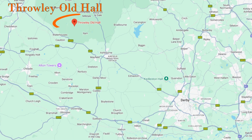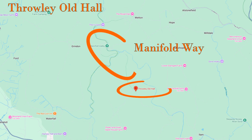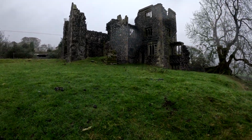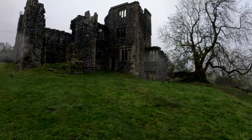Throwley Old Hall is located here, about 20 miles from Derby. It is also near the well-known Manifold Way and river. The ruin itself is in the care of the Peak District National Park Authority, together with the Staffordshire County Council. It's a Grade 2 star listed building and a scheduled ancient monument.